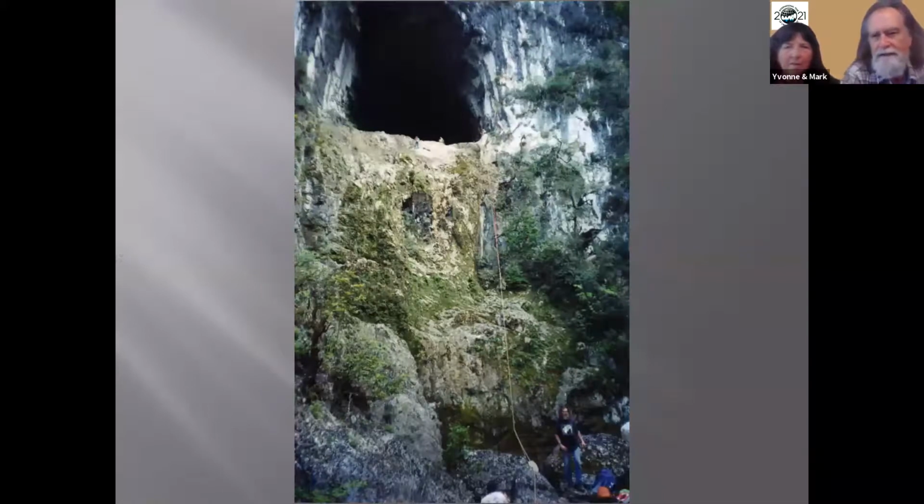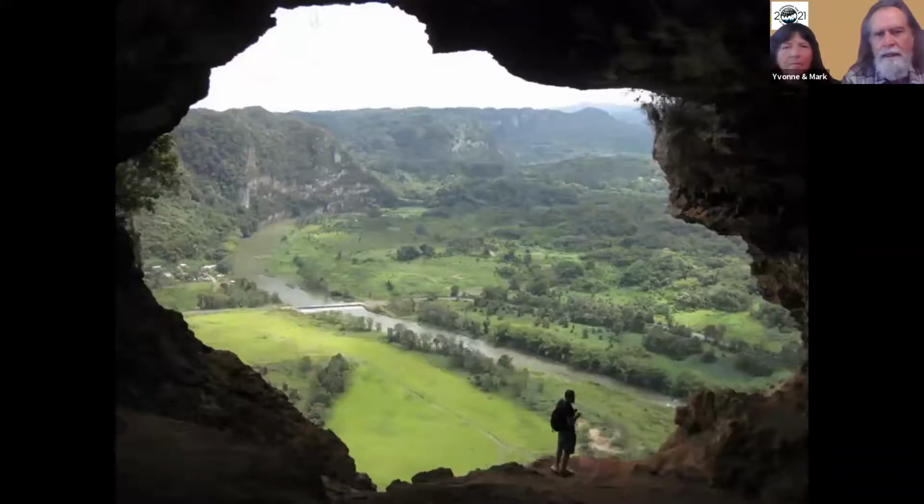This is an enormous cave entrance in Mexico. You can see there's two little people up there at the top near the cave entrance, actually three. It's about 120 feet above the creek bed where I'm standing at the bottom. This is a view out of a different cave on a cliff face. You can see you get some pretty spectacular views from caves that are up high.